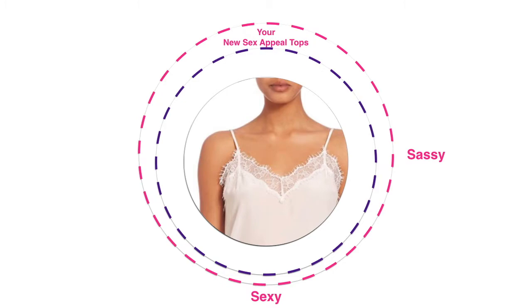And if you would have discounted this top, you would have completely missed out on the option of having this top with that beautiful neckline there that looks stunning on you, simply because you discounted it because of the spaghetti straps. Again, open your mind and go, how can I make this work for me? Okay? For many of us, that's going to be through layering.